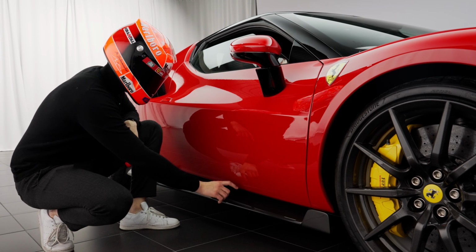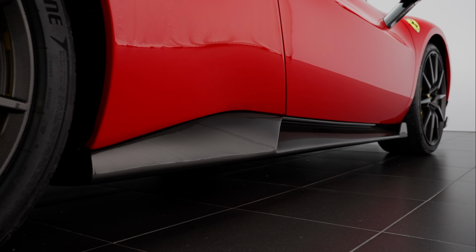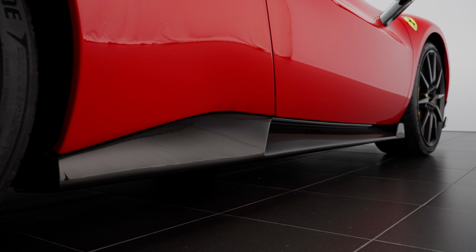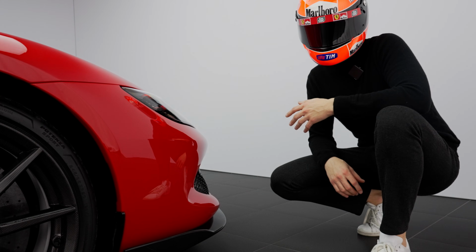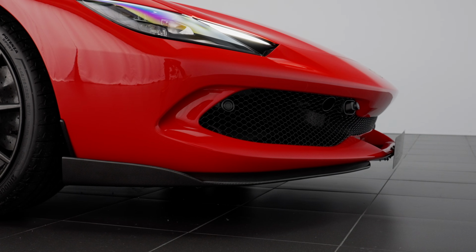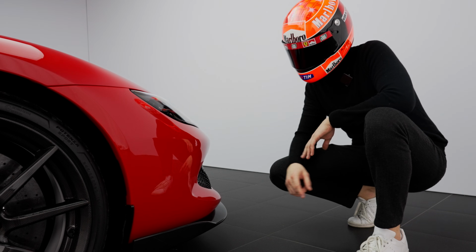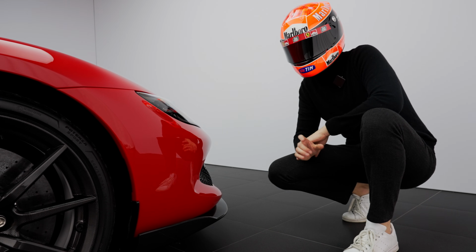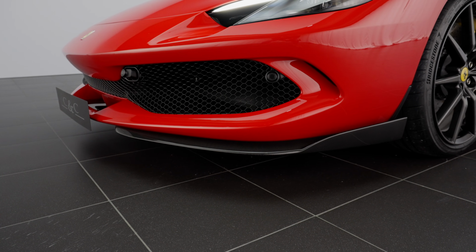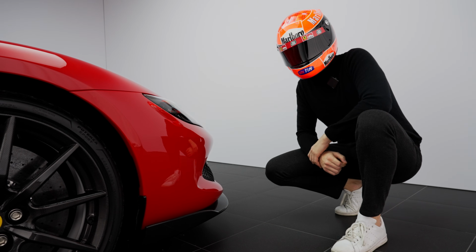Below the doors we have these full carbon fiber side skirts. They're of course also from Novitec and a little bit more aggressive than the standard or the optional Ferrari side skirts. And last but not least, we have these front spoiler lips, also full carbon fiber, also from Novitec. They look like the original Ferrari front spoiler lips that come with the Assetto Fiorano, but since this car is a non-Fiorano car, we have the Novitec parts.